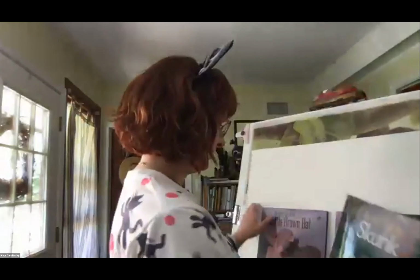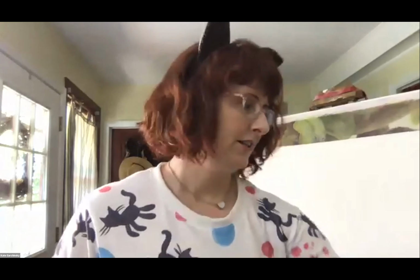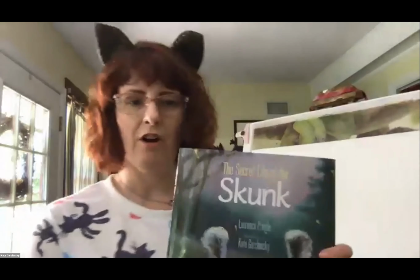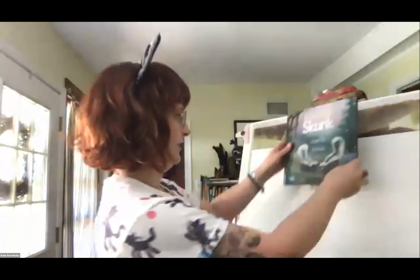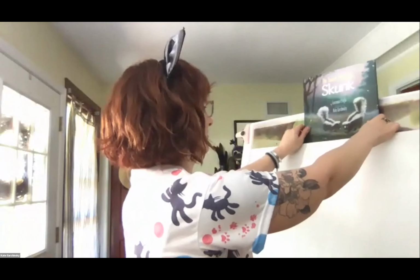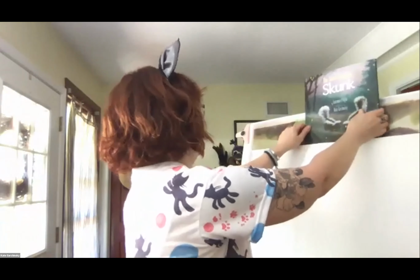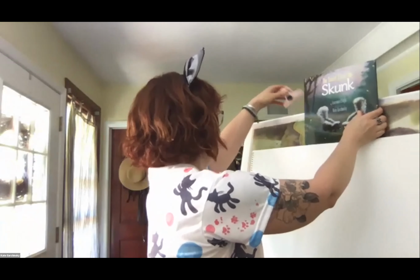So I'm going to do these. And I figured that we would draw the skunks that are on the front cover. So let's see if I can get this up here without it falling down. It's tricky.